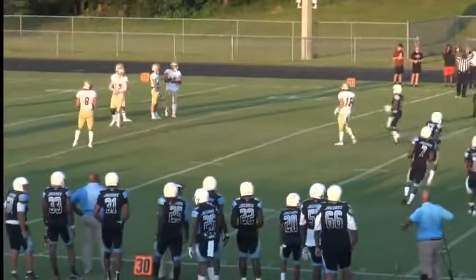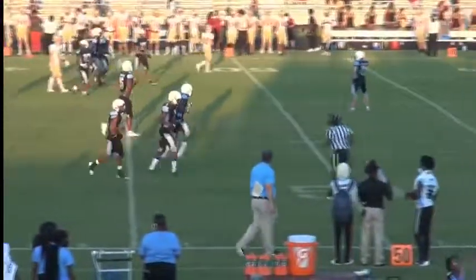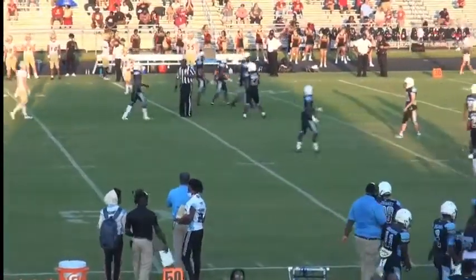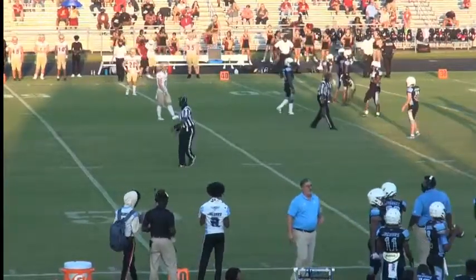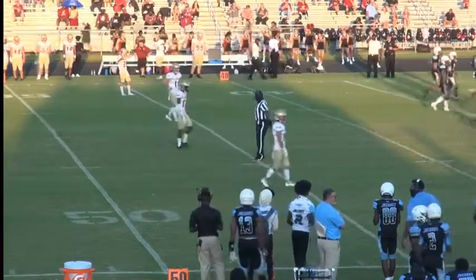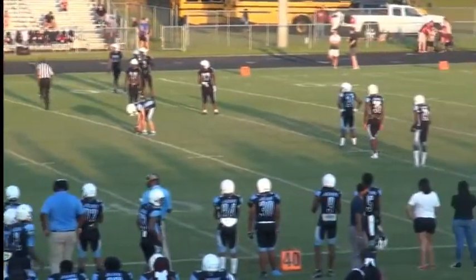We have a penalty flag prior to the start of the play. That penalty will go against the Jaguars, onside on the kick. Going to back them up 5 yards and re-kick.